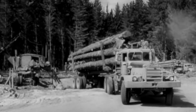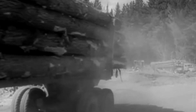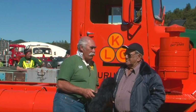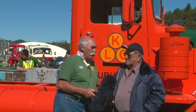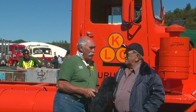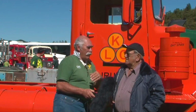How long did it take to go from the bush gangs back to Murupara? About an hour one way. And with the power of this engine, I guess you didn't have to change down all that much. Were there any steep bits? It just depends on where you were towing it. Did you have to get down to first gear? Quite regular. All that weight, and the hills, they climbed.